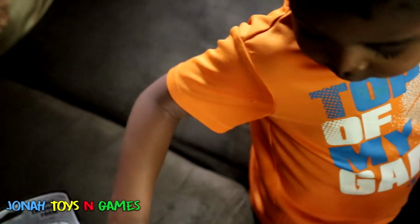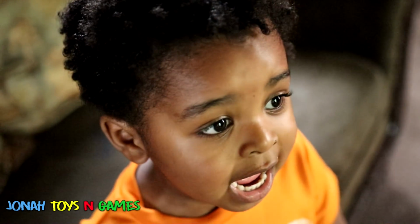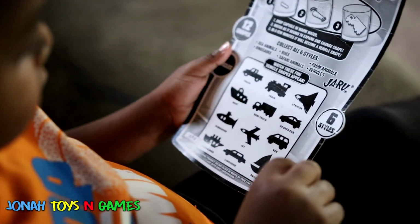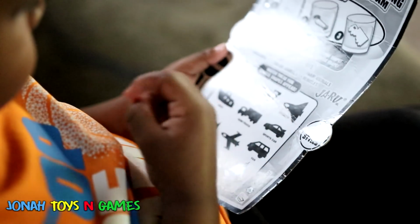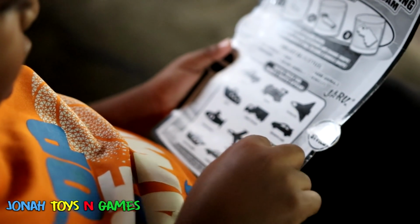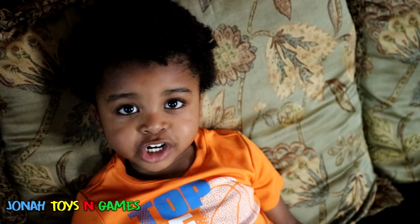Which cars or vehicles do you think the yellow and the blue one will turn into? Let me check. The other way. So the blue one will turn into a train. Okay. And the other one, the yellow one, will turn into a race car. Okay. What's your guess?